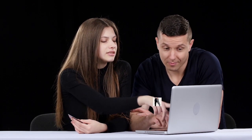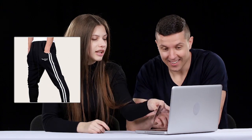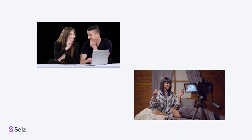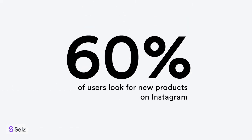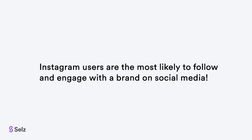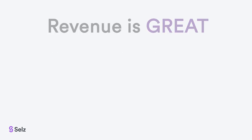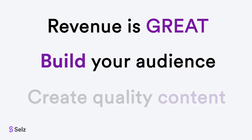On top of that, an Instagram shop can help open new business opportunities as your products are brought in front of a new audience. You can connect with customers, influencers, and more, and open up exciting new venues for product sales. 60% of users look for new products on Instagram, and IG users are the most likely to follow and engage with a brand on social media. Your Instagram doesn't just have to be a revenue generation point either. You can focus on building your audience and creating quality content too. That's the beauty of the platform.